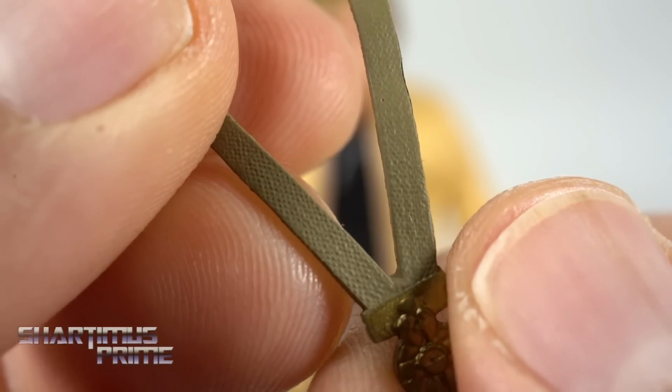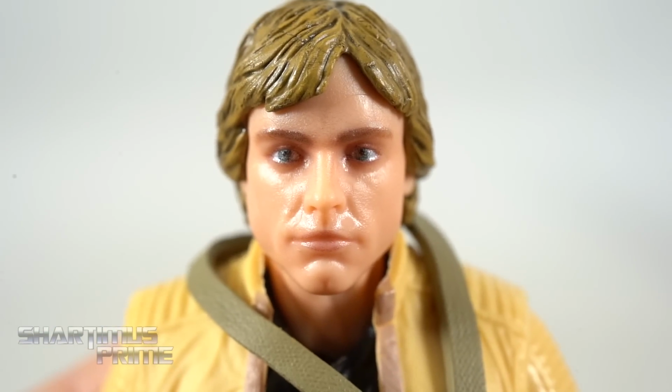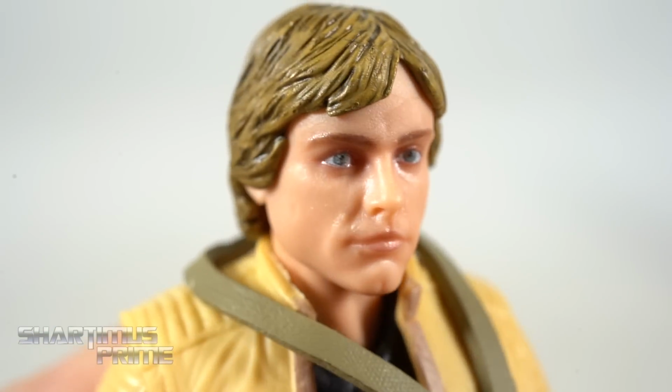Some texturing on the strap. Looks pretty good. And it does fit right over his head just fine. You just gotta rip like that. And then here's the head sculpt. Love the photoreal tech, man. Looks great. And I like that he has the blonde hair.